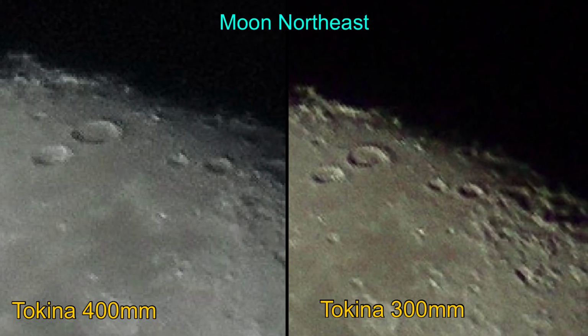We start with a look at the northeastern part of the moon. As you can see in the images, the 300mm lens seems to have better contrast and appears to have at least the same amount of details as the 400mm lens. We need to look at some more images before making a final judgment.